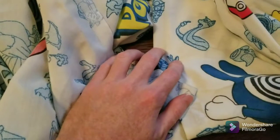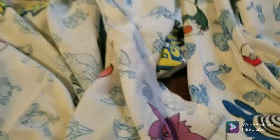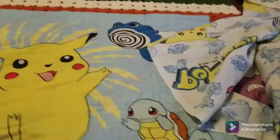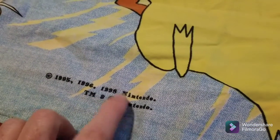Like that's Dratini, I think. Bellsprout or whatever the big evolved one is. I don't even remember some of them. Poliwrath, maybe. Pikachu, obviously. But these are from... Can you see that, or do I need to reverse it? I think I need to reverse it. But they're all this. This one already has it on here. 1995, 1996, 1998, Nintendo.